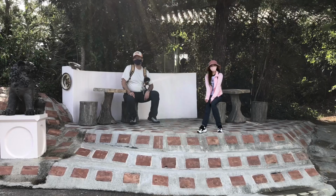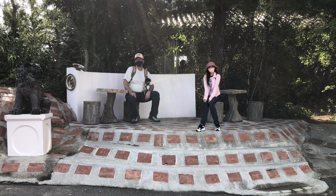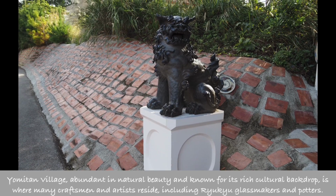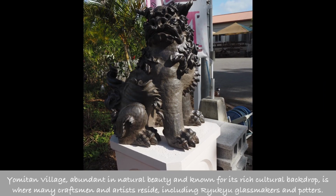Yomitan Village, abundant in natural beauty and known for its rich cultural backdrop, is where many craftsmen and artists reside, including Ryukyu glassmakers and potters.